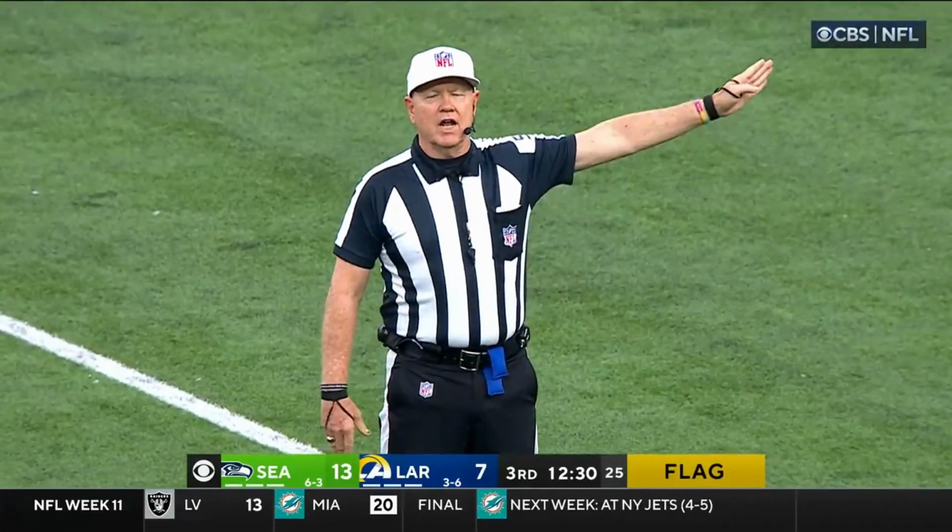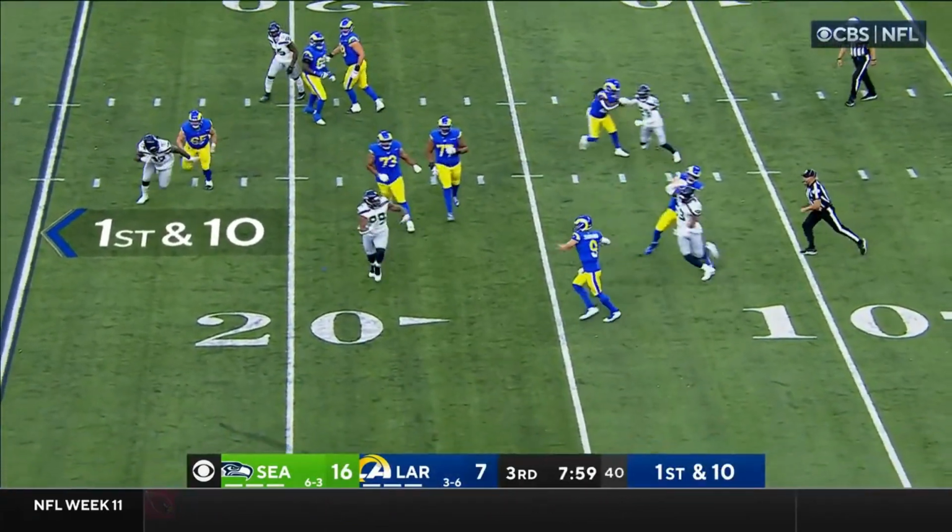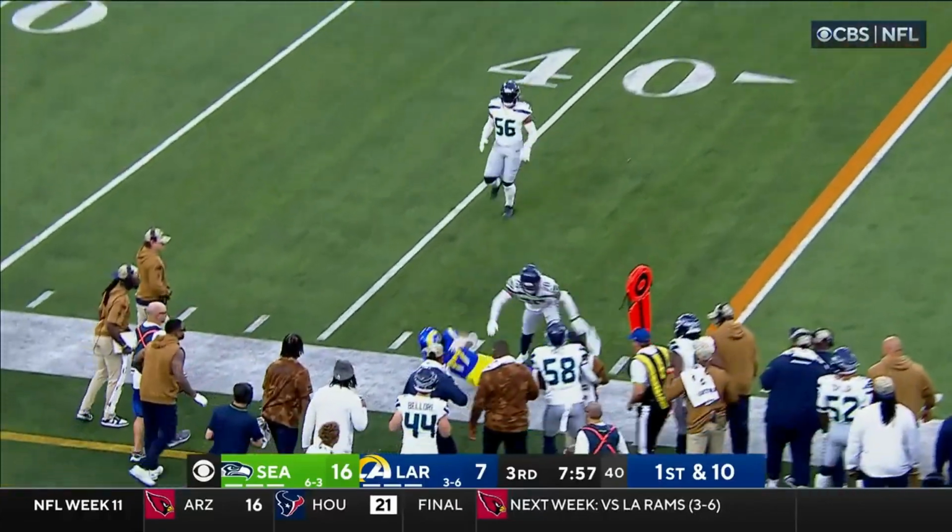Before the announcement, number 79, offense. Throwing on first down. Pressure's coming. Stafford gets away. Throws on the run. Nacua's got it.